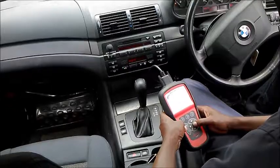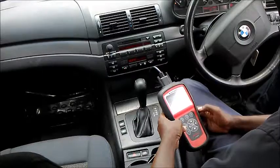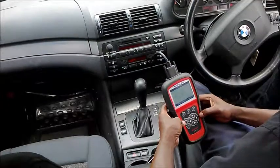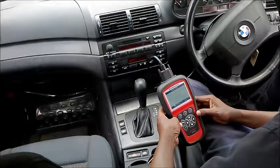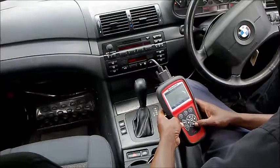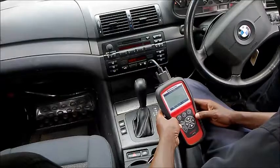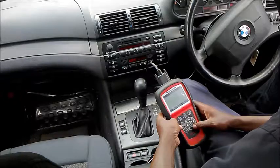I don't know if it is worth checking the codes right now, because it said there were no codes, but clearly once in a while I feel it misfire badly. Like right now, I'm hoping you can see the cable and the scan tool dancing a bit. That's not me, that's the vehicle. That's a misfire, it is that bad. See, it's really bad now. If you see any relative movement between my leg and the scan tool or the wire, that's because the engine is misfiring. It is that bad.